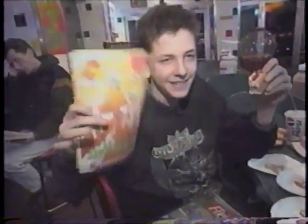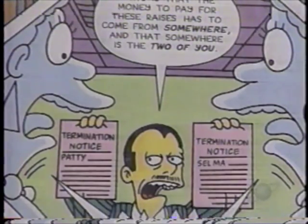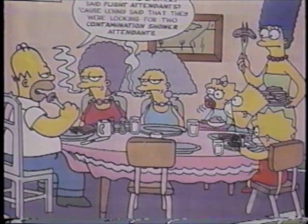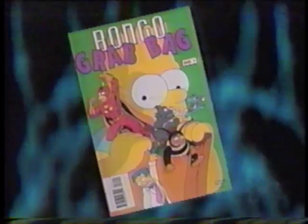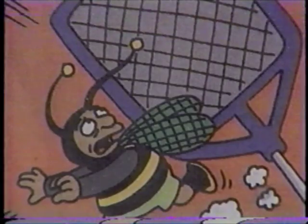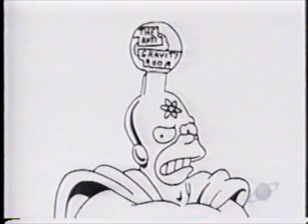Next up, it's the Simpsons Comics, #16. In this issue, the gruesome twosome, Patty and Selma, lose their jobs at the DMV and their home. When forced to move in with the Simpsons, they wreak havoc on Bart, Lisa, Maggie, Homer, and Marge. This installment in the series includes a kooky Bongo grab bag comic that takes a look at a day in the life of Bumblebee Man, plus a contest: redesign Radioactive Man's head.